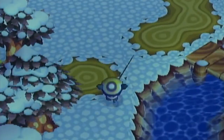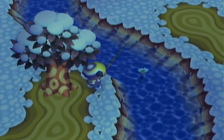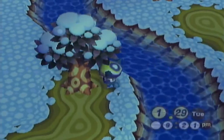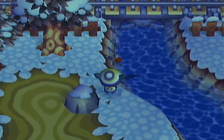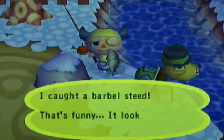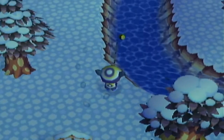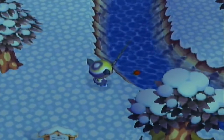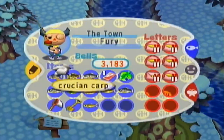Nothing down there. Too many fish falling off of waterfalls, it seems. And there's another smelt. How many spots do I have left? 4. That should be enough to buy a couple of carpets, I would think. Come on, Mr. Fishy Fish. There's a barbell steed. What do we got here? Probably a pond smelt, judging by its size. If it's a fish at all, it's probably garbage or something dumb. Oh, there's a pond smelt. We got two more spaces.